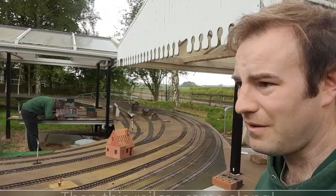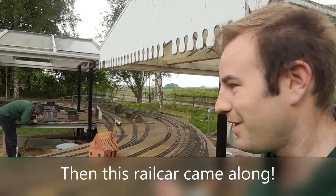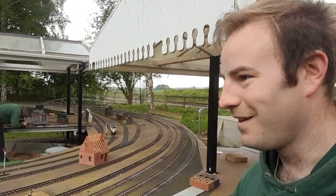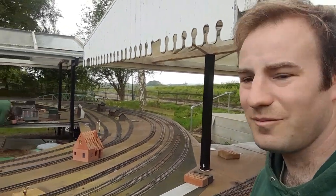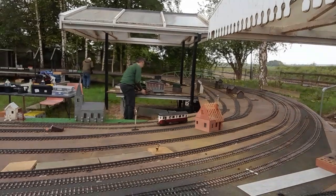And I've come along at a time where not much is going on. Hopefully we can step up in terms of size here, so we'll see something on the 16 mil, and we could potentially see something on the gauge one, then on the miniature, then on the standard gauge. But it's all gone a bit quiet. Anyway, let's watch this go on.